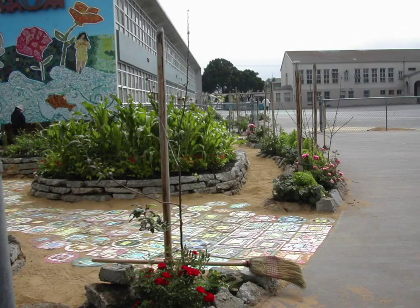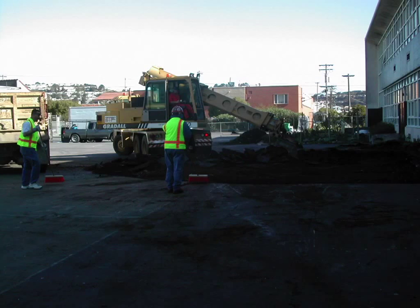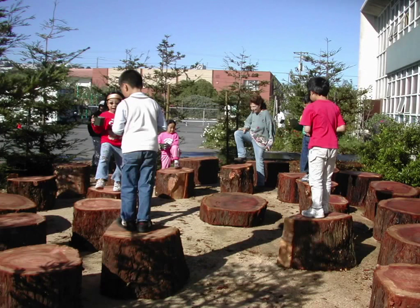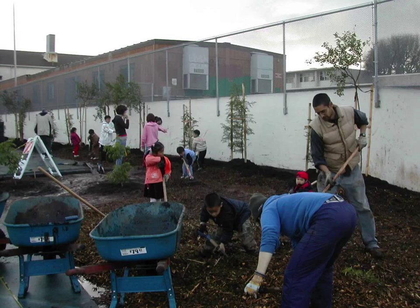And you see recycled concrete making these beds. Again, this becomes an outdoor classroom. This is the Redwood Reading Circle before it became that. And here it is with the children loving these tree stumps. Native trees planted around the whole periphery of the landscape.